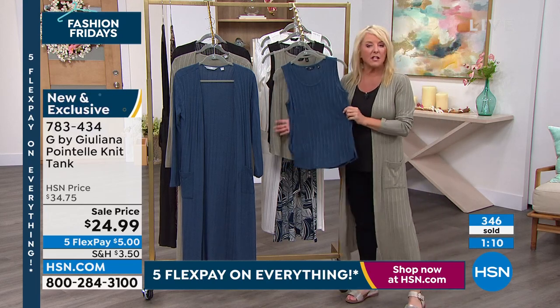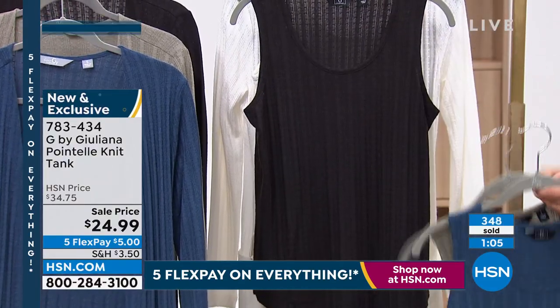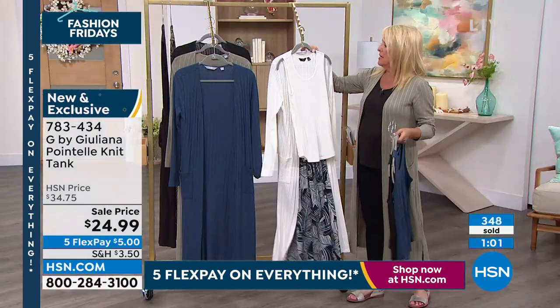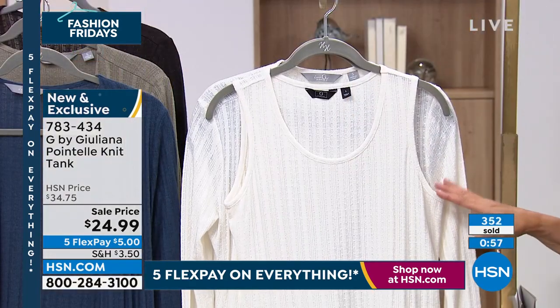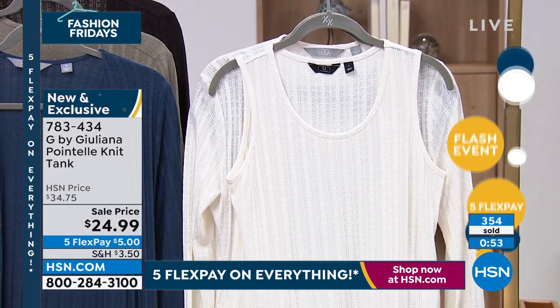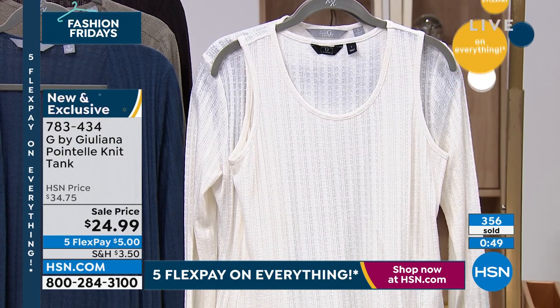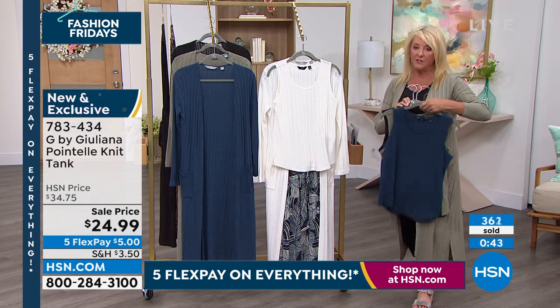All right, we're going to talk about the tank too. Again, I'm wearing the black. Here's the Marina Navy. That's going to be your olive. There's the black. And then there is the cream. I'm going to move this one up. So once again, you guys can see how cool the details are. I have 150 left in each. The length on this comes in at 25 inches. Machine wash, that's easy. Double extra small to 3X. Once again, on sale, and we have 5 Flex Pays. You can get this home for $5.